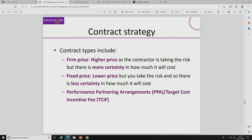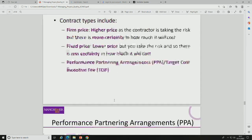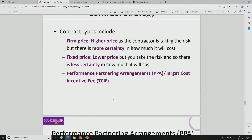So it's really about who will engage, who will manage the risk, who's in the best place to manage the risk. But it's a fixed price. So once you've decided on the price, that's it. You've got to take the pain, whichever side of the fence you're on. So is it the contractor or is it the customer? That's the kind of negotiation you've got to have. Or you can enter into a more complex arrangement, which are these performance partnering arrangements or target cost incentive fee.